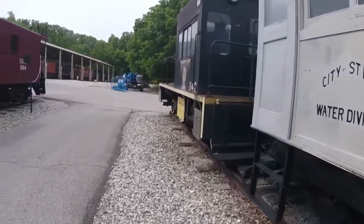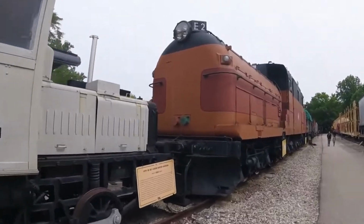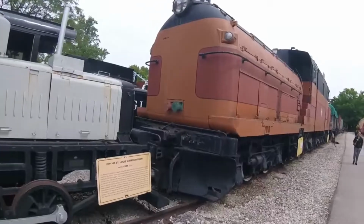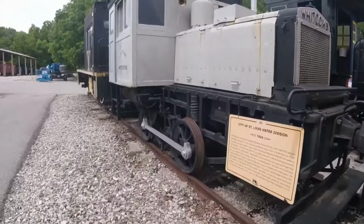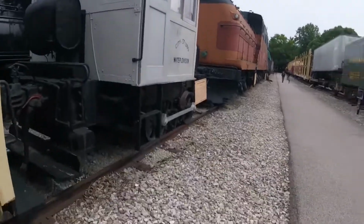Then, in 1978, it was bought by the National Museum of Transportation in St. Louis, Missouri, and restored as it was when it worked for the Water Division as well, and can be seen on display in this spot where it is today.